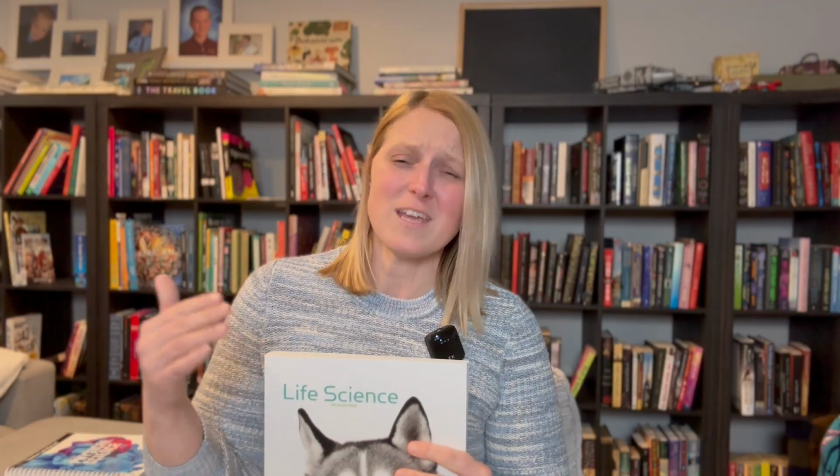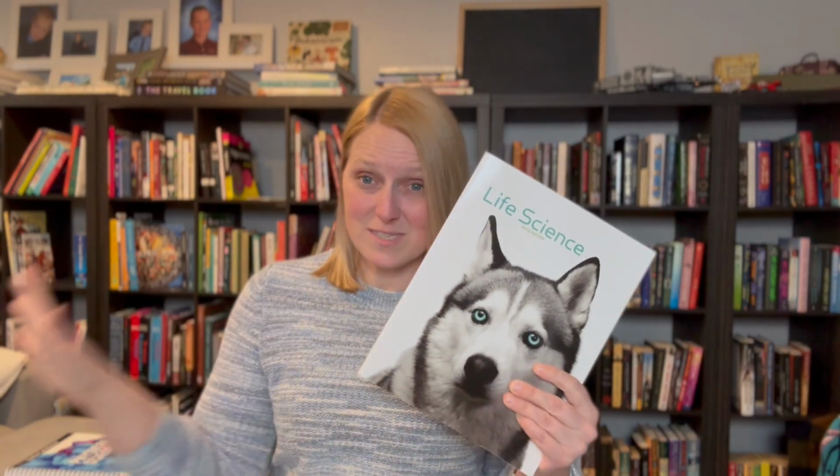I also really think it's not a bad idea to study the human body at that 6th grade age, because this is before they hit puberty and before there's an awful lot of body changes. And so having an understanding of how your body works, not a bad idea. So that is what I would suggest, to skip the Science 6 and do this in 6th grade.